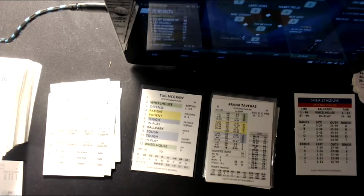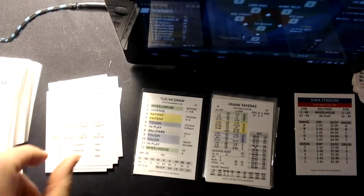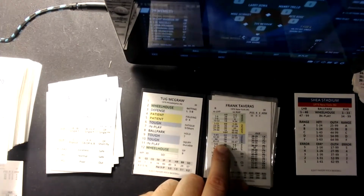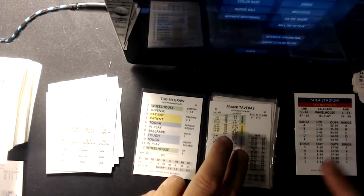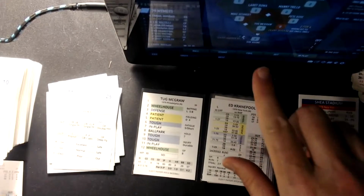Double check that. Tug McGraw, left-hander, 65 games, 16 saves, 5.16 ERA against Frank Taveras. See what happens. See if the Mets can pull one out for me. Tough 47. He's a lefty, and that's going to be a ground ball through the middle and into center field. So Frankie Taveras is on at first. And we're going to see if he goes, 11. He does not go.